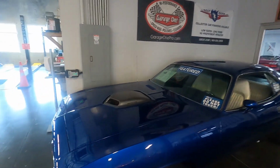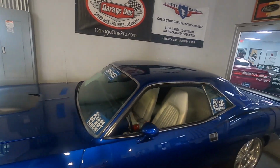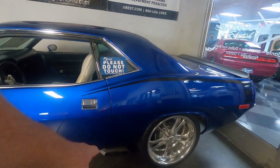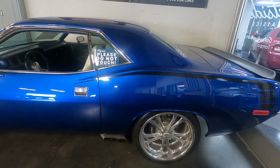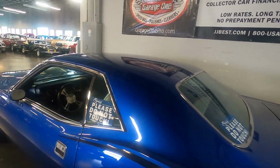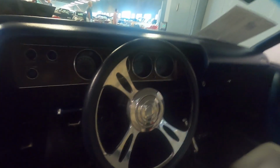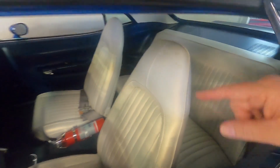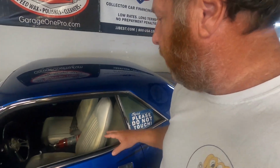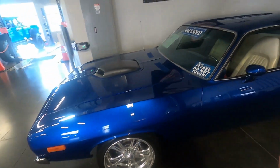Absolutely beautiful featured car here. Shaker hood. Such a deep blue resto mod. It's got the NASCAR side pipes on it, Wilwood brakes. It's a Hemi. Look at the interior of this. Pretty stock dashboard, but beautiful interior. High back bucket seats, all leather. Smells brand new. And that's a silver leather, guys. That's not white or anything. That's a silver leather. And this car is just spotless and beautiful.